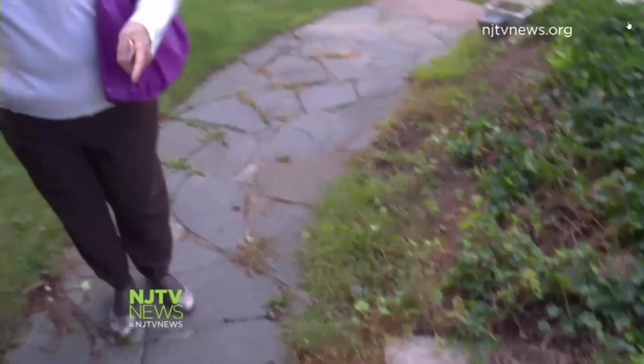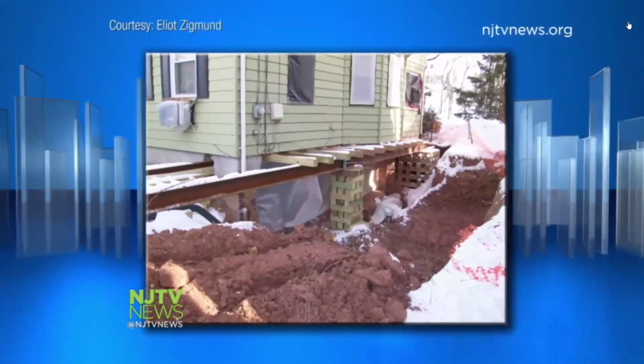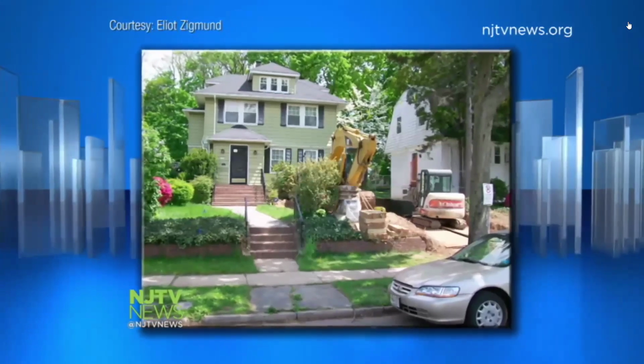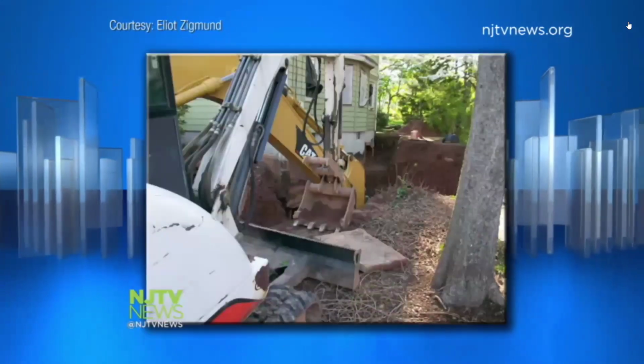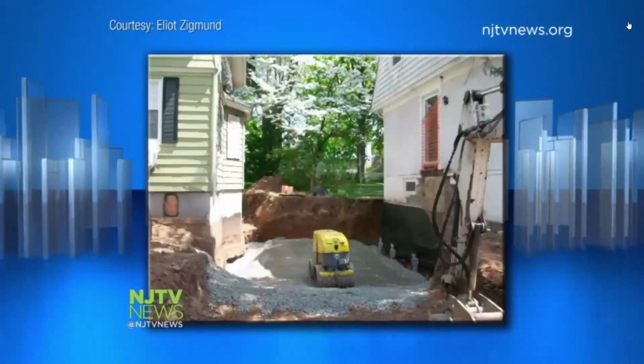Neighbor Inez Solomon says she watched in frustration as workers jacked up Zygmunt's house and excavated 250 tons of tainted soil between their two properties, the remediation prescribed by Triassic Technology, which was hired by his insurance company. They replaced it with clean fill. The result? There's still oil?